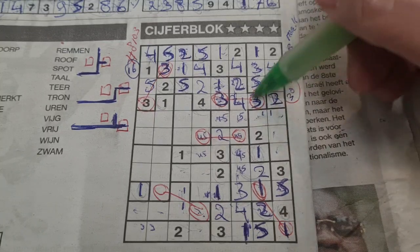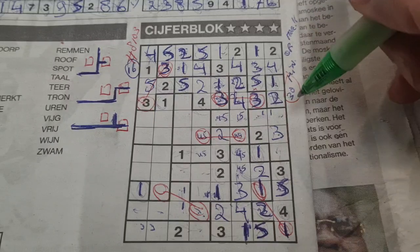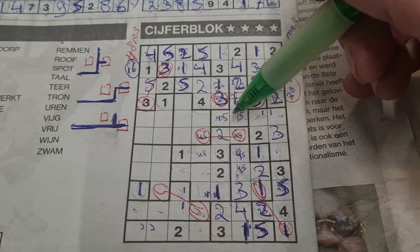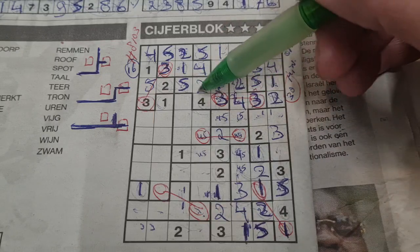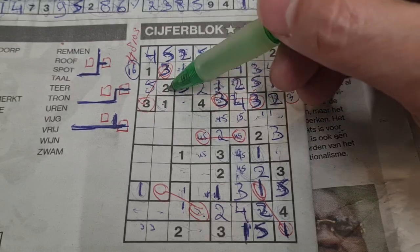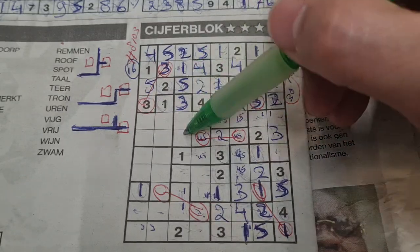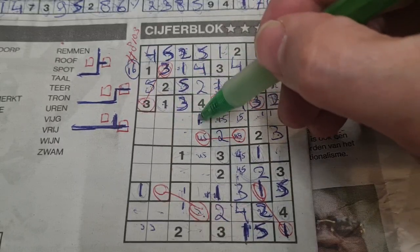These 2 boxes can be 3. That box can be a 3, so 1 box left for 3 in this area. Should be there. Then, let me see. Well, I think this box should be a 3, because it can be 1, can be 2, should be a 3, can be 4, can be 5, yes, definitely a 3. Well, this box can be 1, that box can be 1, so 1 box left for the 1 in this area. Should be there.